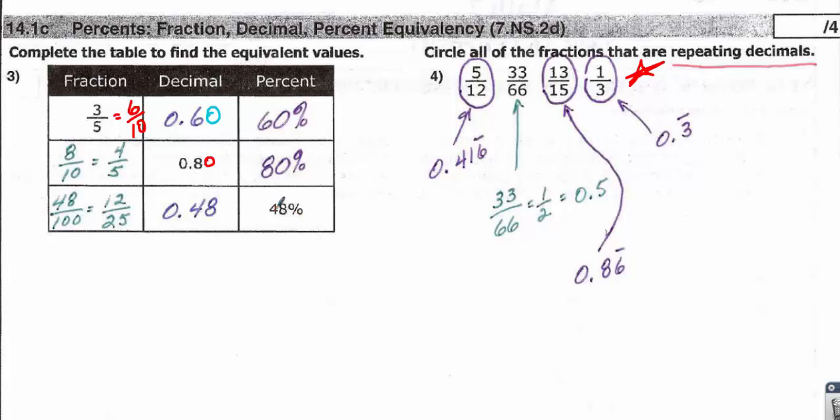Finally, in the third line, we have 48%. We do the opposite to change a percent to a decimal. When we change a percent to a decimal, you divide by 100, and the decimal moves 2 places to the left. That gives us 0.48. We read that, we get 48 hundredths, and then we simplify down.